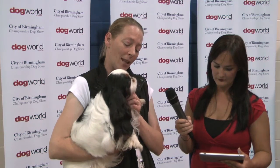He's a stunning representative of his breed, but he's also a lovely dog to live with. He also, as a hobby, does agility. We also compete a couple of this particular breed, which are not always known for their soundness in agility. And he's just an all-round lovely dog, not just to look at, to live with at home, and to be a lap dog as well.